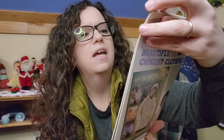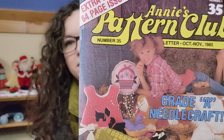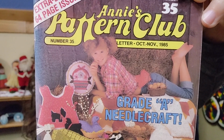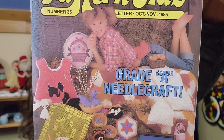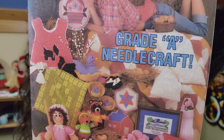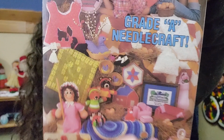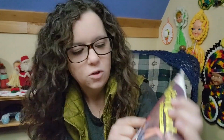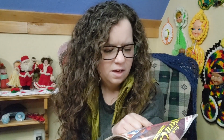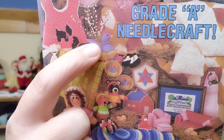So this is Annie's Pattern Club. This is the October-November 1985. November 1985 is the year and month I was born. What does that say? Grade A needlecraft. That's pretty cool. And so is that. Is that a crocheted chicken in a basket with crocheted smaller chickens in baskets?